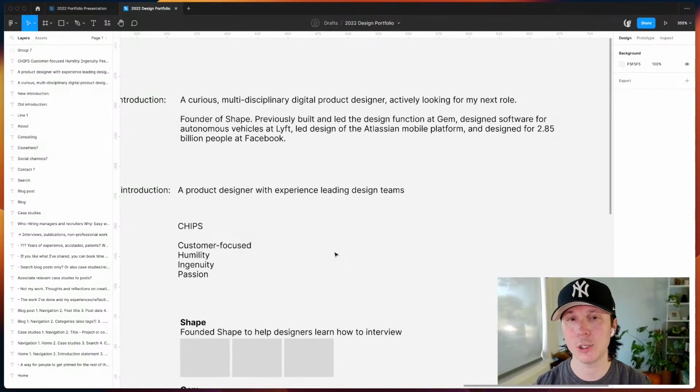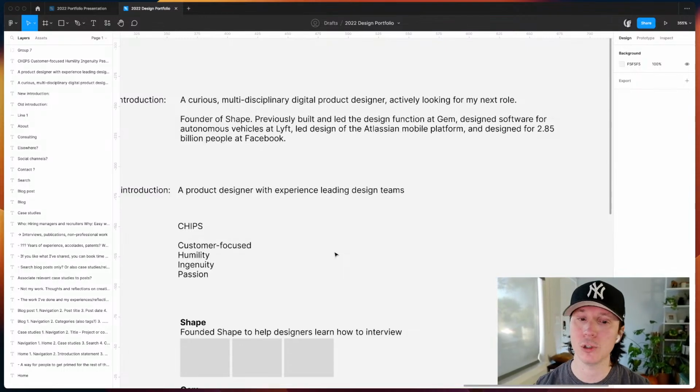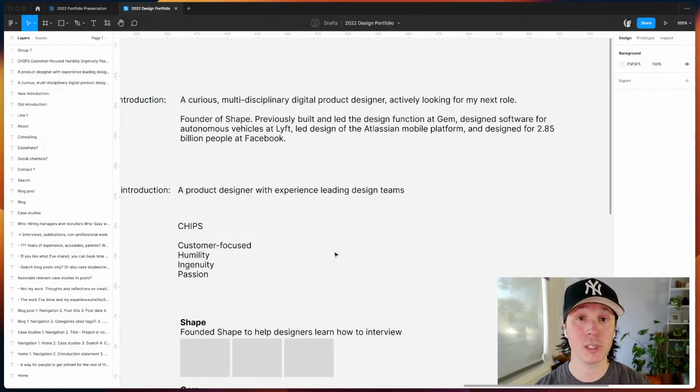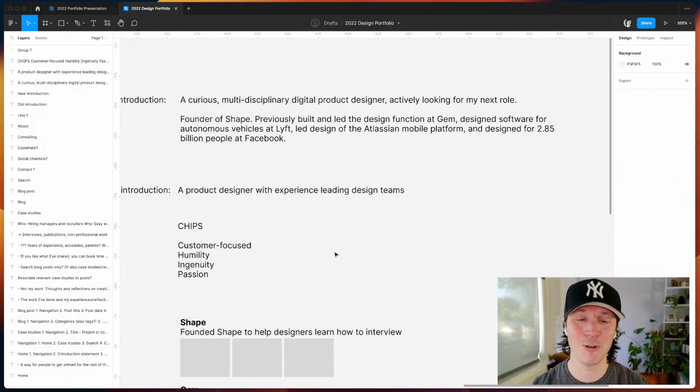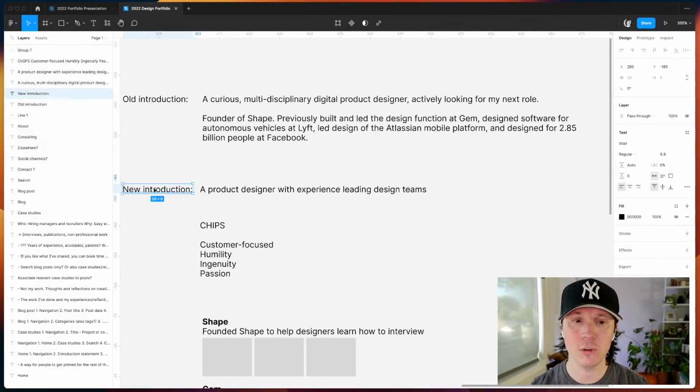I want the homepage to just be me and whatever will help recruiters and hiring managers not only understand who I am and what I do, but also be interested enough to pursue, hopefully, interviewing me. So that's what I'm looking for. That's what this introduction statement needs to do. In fact, let me write that down so I remember it.